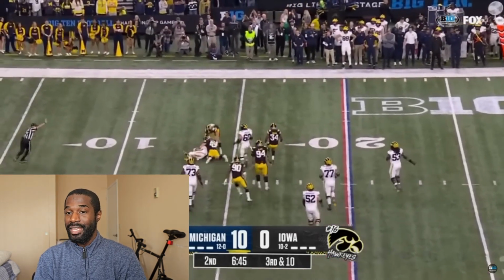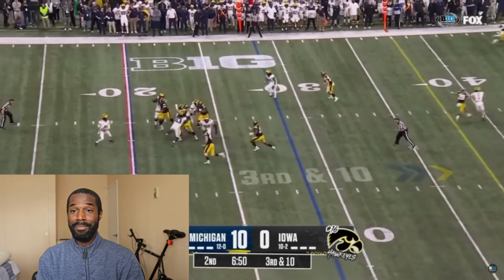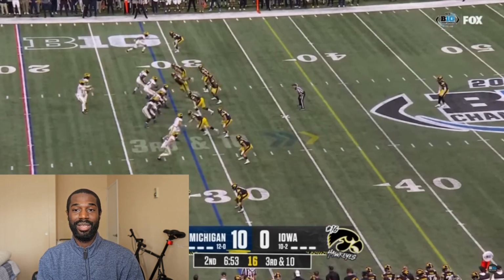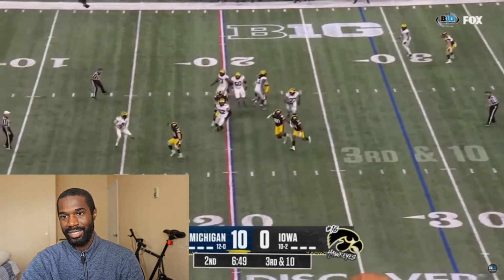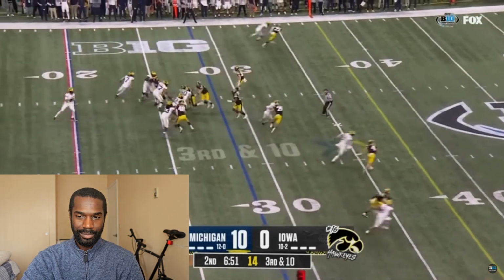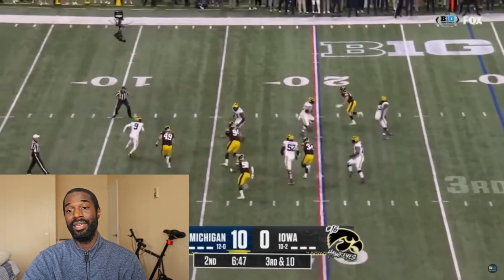safety defense. This could be cover 3, or it could be man-to-man defense like cover 1. One safety over the top, man-to-man coverage everywhere else, which I think is what's going on here. I don't think this is cover 3 based on how the rest of these guys followed their guys up the field. And so what that tells me is that Iowa's like, beat us in man-to-man if you can.